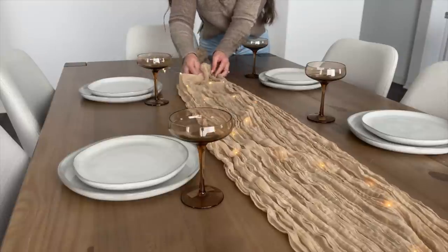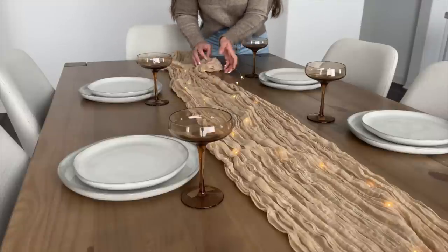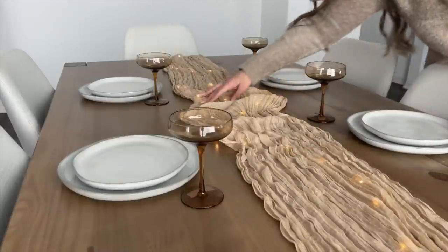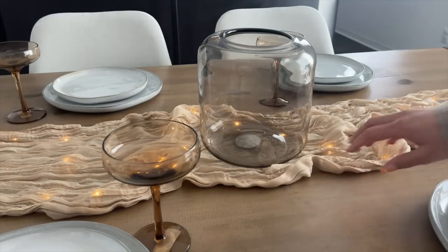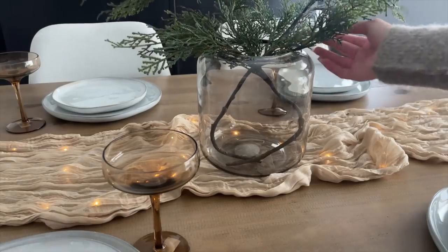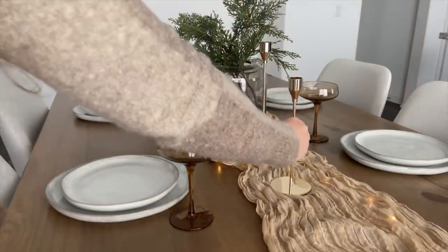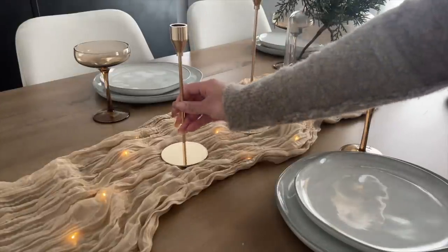And then I'm going to be scrunching up the table runner in a few parts just to make it look less perfect and just, I don't know, more lived in. So I did that, and then right in the middle I'm adding this vase that I got from Target, and then topping it with some cedar stems. These are the Hearth and Hand ones, the smallest size. And then right next to that I'm adding the medium sized candlestick with the smaller size candlestick, and then I'm doing the same thing on the other side.